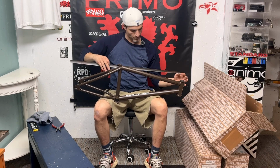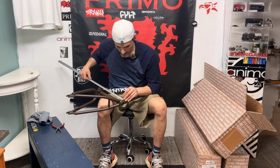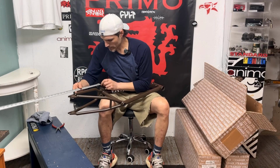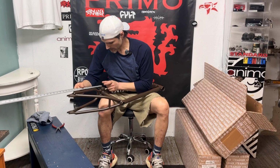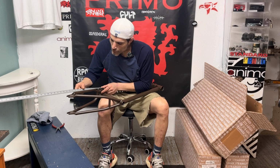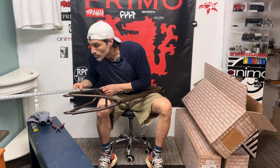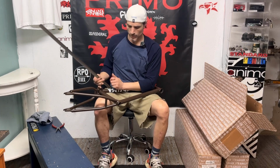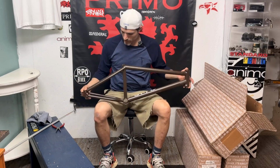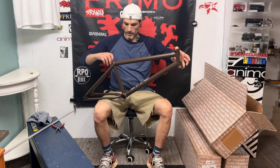Standover looks pretty tall. I think the last one was 9.6. This one is 9.6 as well. I do see the InvestCast dropouts. I can't remember if the last one had them or not. But the chain stay length is about 13.3 slammed. Yeah, I'd say about 13, maybe 13.2 slammed. I think it's probably 13.25 for the chain stay, which might be a little shorter than Basil and Janosh's version of their 22CRU frames.